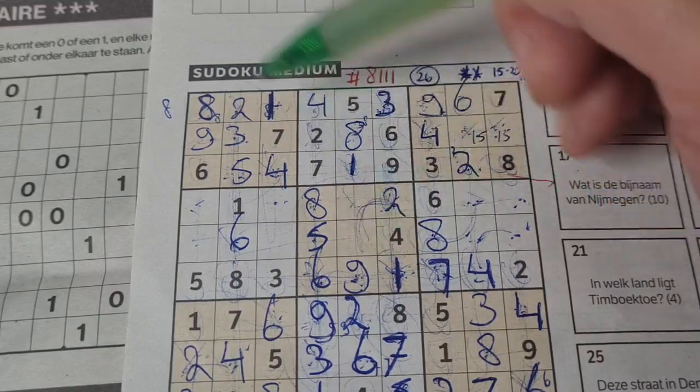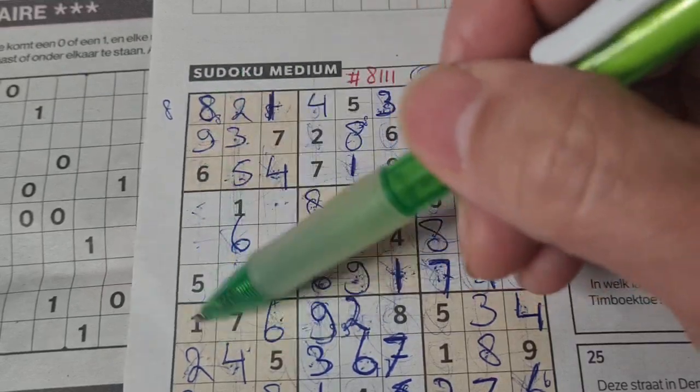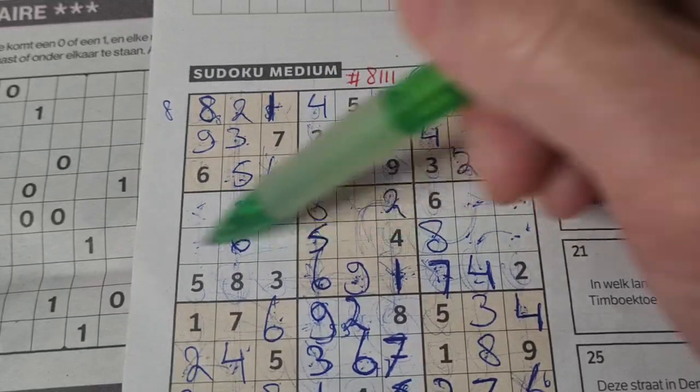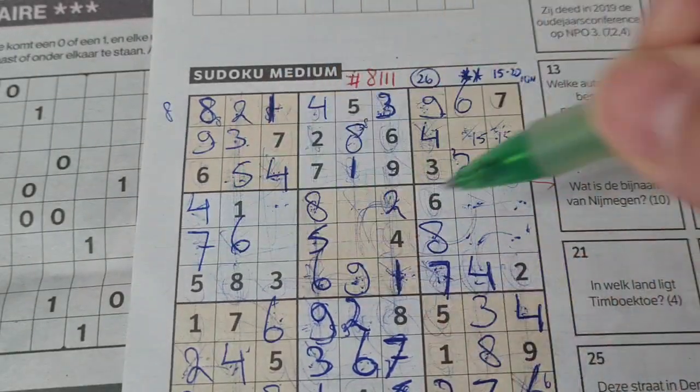Then 3 and 7. 2 numbers left in the first column for the 1, the 2, 3, 4 is missing. The 5, the 6, and the 7 is missing. 4 and 7, 4 and 7. We have a 4 in this middle row, no 4 there. 4 should be here, and the 7 goes there.